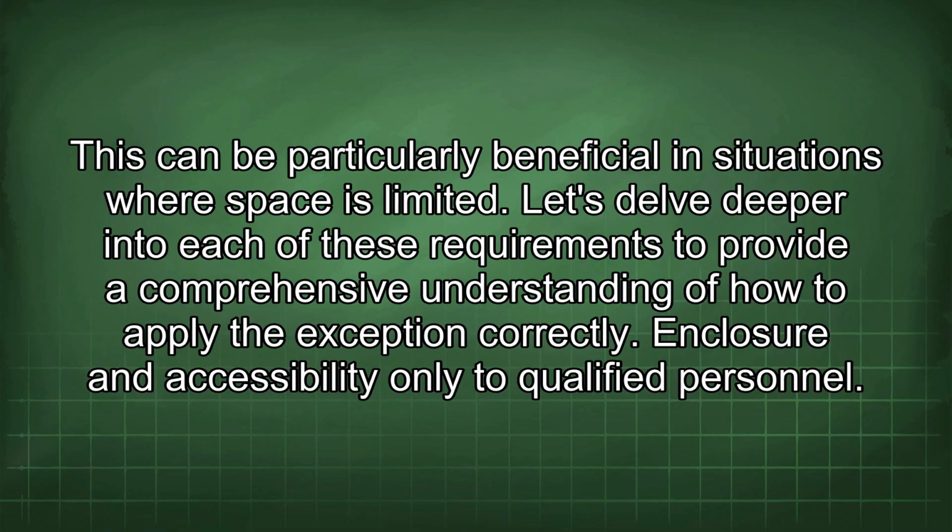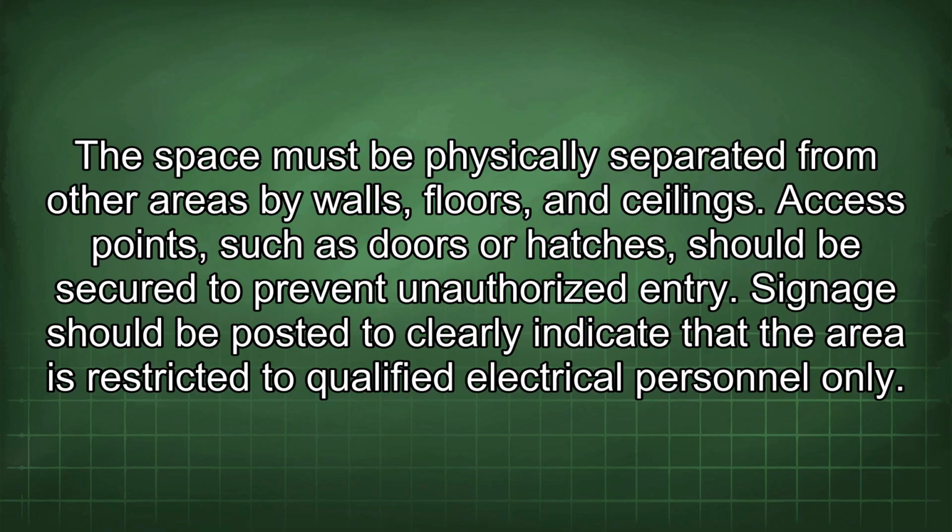Enclosure and accessibility only to qualified personnel. The space must be physically separated from other areas by walls, floors, and ceilings. Access points, such as doors or hatches, should be secured to prevent unauthorized entry. Signage should be posted to clearly indicate that the area is restricted to qualified electrical personnel only.